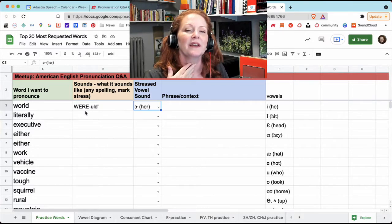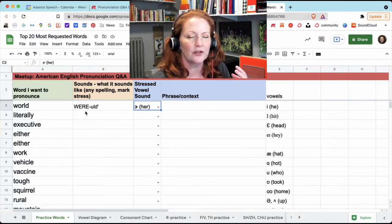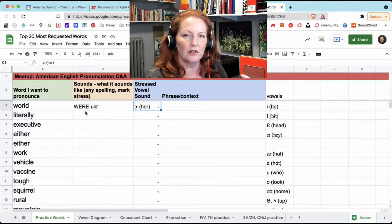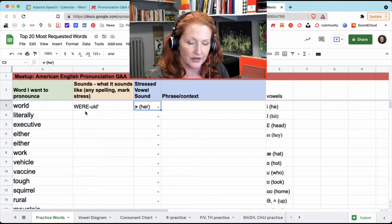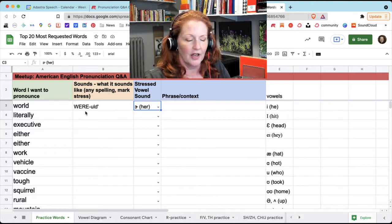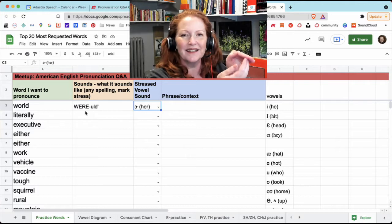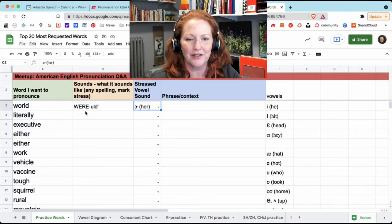Whirl. So keep making noise, keep having voice in your throat. Whirl. Hold the L position a little longer so the L can be heard, so it's not mistaken for word. Whirled. And then don't release the D. Hold the tongue behind your top teeth.